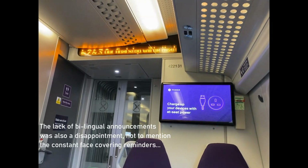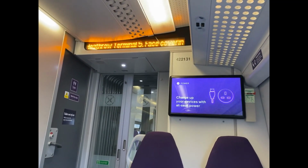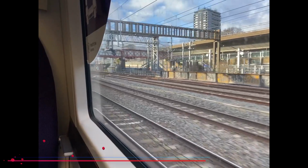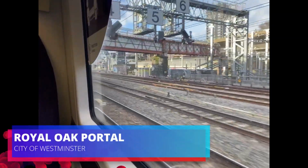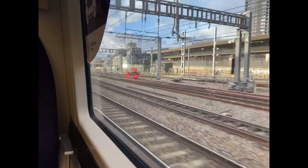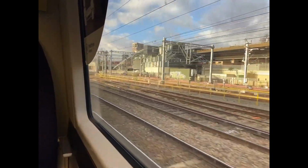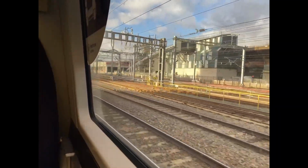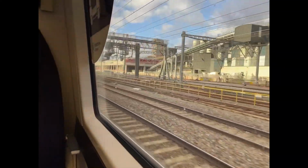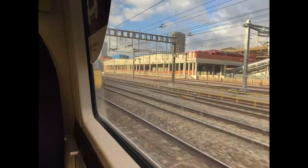One traffic. And please maintain and respect social distancing wherever possible. We are now passing Royal Oak Portal, which is what links the Great Western Mainline portion of the Elizabeth Line to the central core of the Elizabeth Line, as well as the Great Eastern Mainline branch and the Abbey Wood branch, which, as mentioned previously, is expected to be operational during the first half of this year.